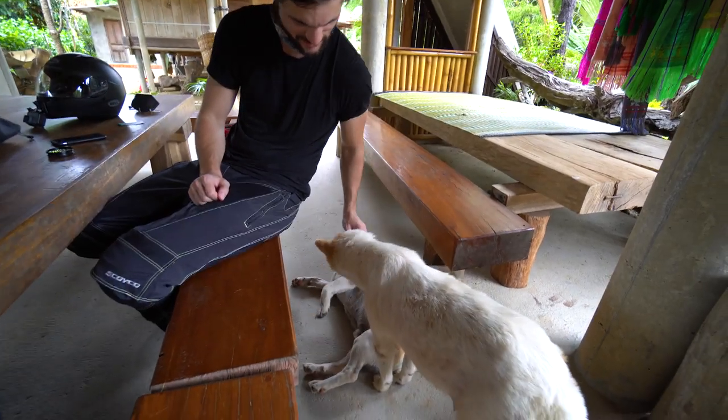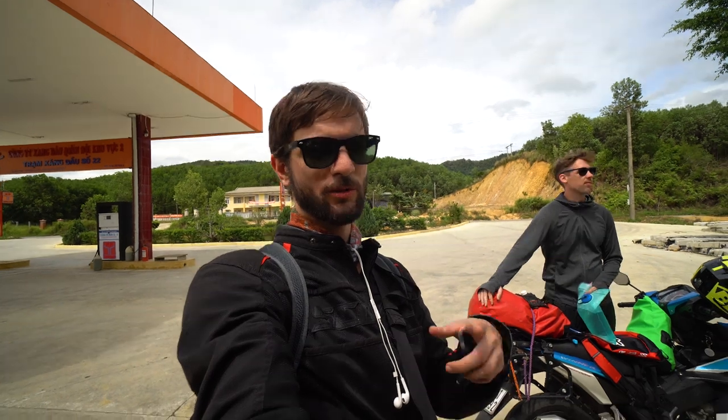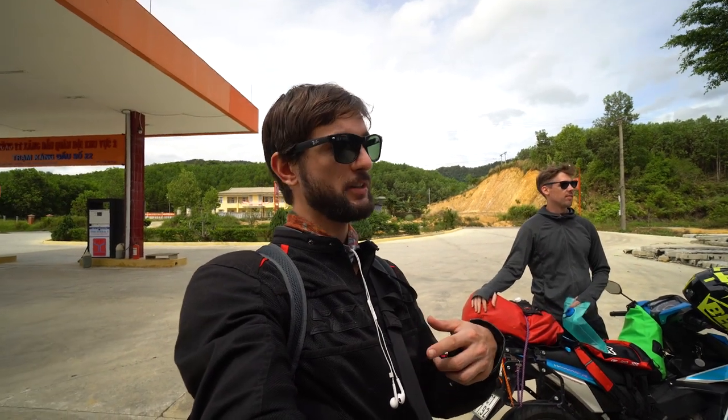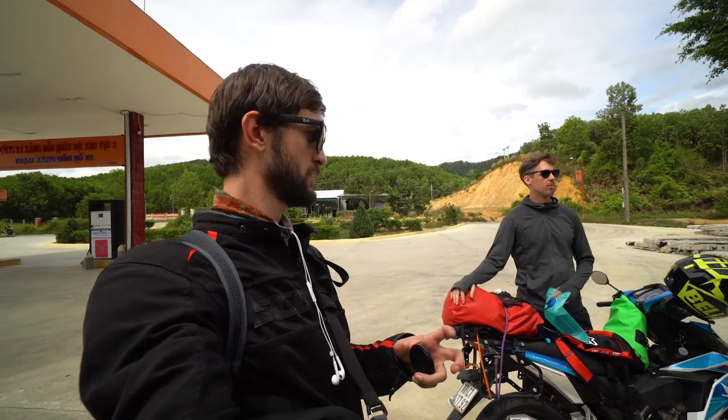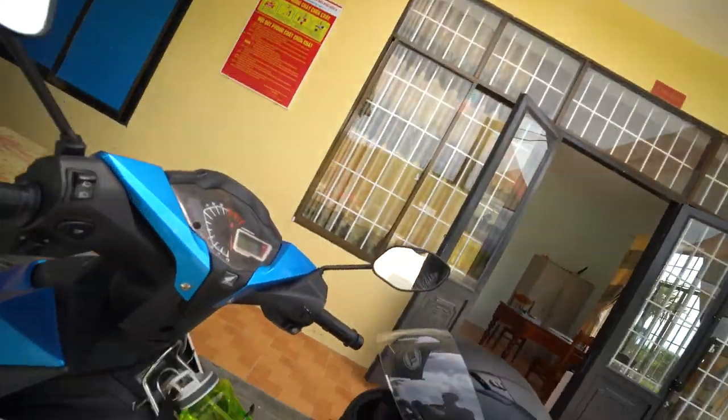Everyone wants attention. So far there have been enough gas stations. I think the next stretch, not what we're going to do tomorrow, but the day after, we might have to carry some gas bottles. But another important thing is hydration. I've got just a bottle here that's got a carabiner on, so you can actually hook it on as well as put it in that little plate there.